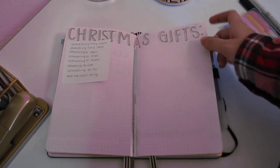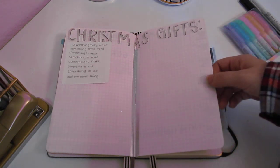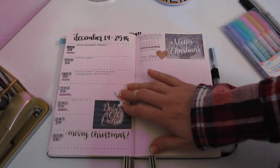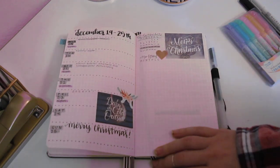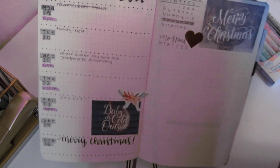Here's a spread that I'm working on right now for Christmas gifts. I have some top secret information in there that the recipient can't know about yet, so I have that covered up. Here is Christmas week, and I really like how this one is turning out.